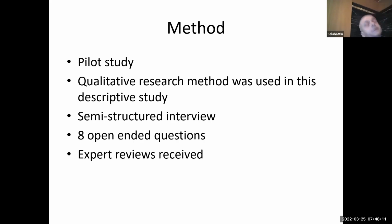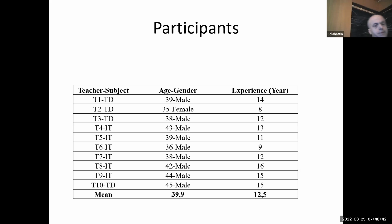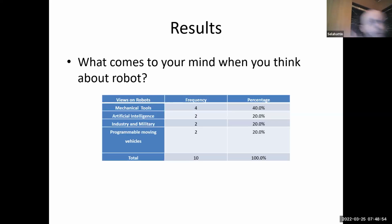We conducted a semi-structured interview with 8 open-ended questions. Before conducting our research, we got 3 expert reviews on the questions. We had 10 IT and technology design teachers participate in the study, and those teachers were from Sparta. Participation in the study was voluntary. Those are their ages and experiences; 4 were technology design teachers and 6 were IT teachers. It was a descriptive study. We conducted content analysis, but I'm keeping it short because we have limited time.